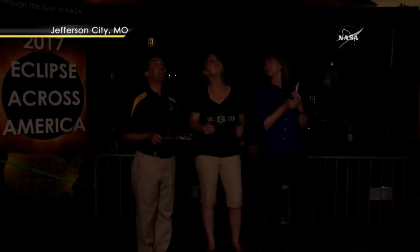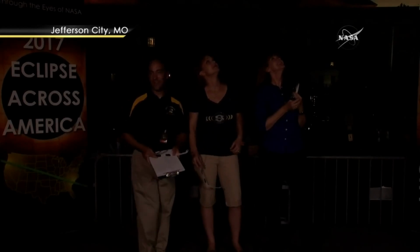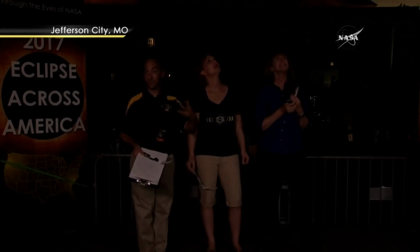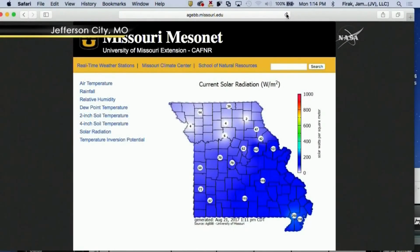This is amazing. Now, my team of atmospheric science researchers from the University of Missouri are actually sending up weather balloons this afternoon to try to figure out how the weather is changing at certain height levels. And here's a map of the solar radiation throughout the state of Missouri, and you can see how much solar radiation is hitting the surface of the Earth here in Missouri. Just interesting. This is amazing.